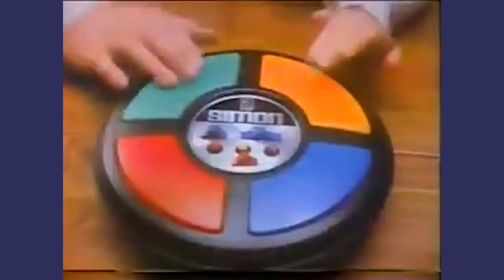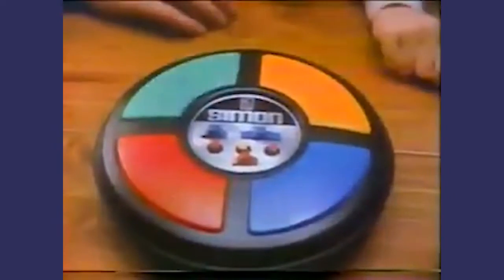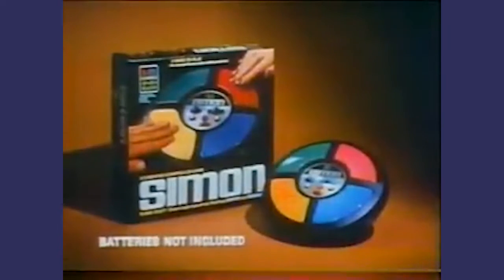Simon is a master. He tells you what to do. But you can master Simon if you follow every clue. And if you think Simon's fun at the party, wait till you play it alone. Simon with 5 ways to play from MB Electronics.